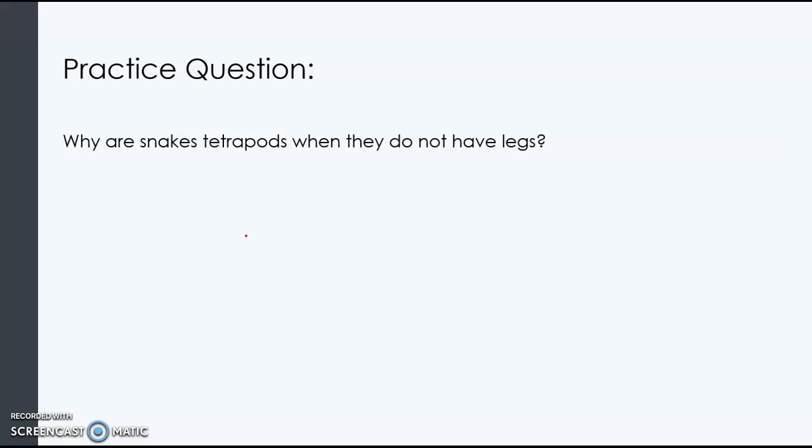And if you look at a snake's skeleton, there are vestigial legs associated with the hip bones. They have a pelvic bone, a pelvis, which is the same thing as hips. And they do have these small, tiny vestigial legs. And vestigial means that it's reduced. It's a structure that is reduced in function, and also, a lot of times, reduced in size.